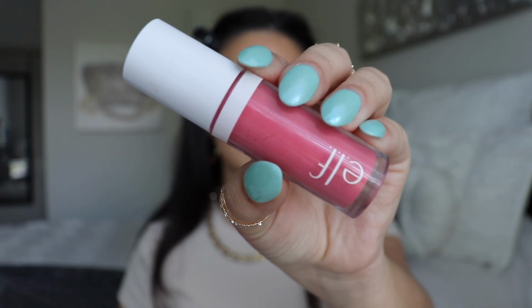I'm obsessed, honestly. One of my favorite liquid blushes of all time is of course the e.l.f. Camo Liquid Blush. I love this little baby right here, and I do not care who knows it. She's a superstar, she is incredible, she is beautiful, lovely, magnificent, gorgeous, everything in between. I think I have 6 different shades in this blush because that is how much I love this.